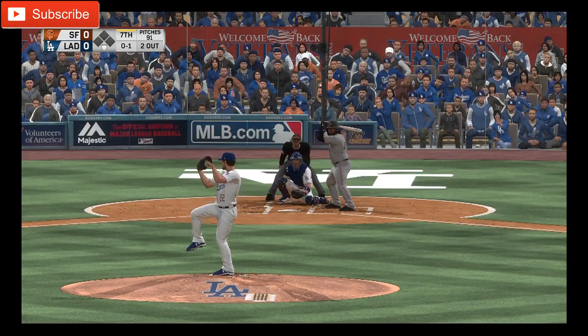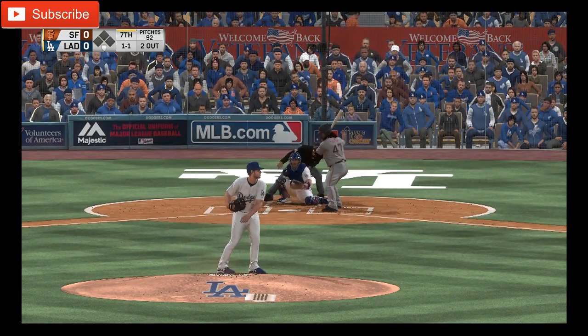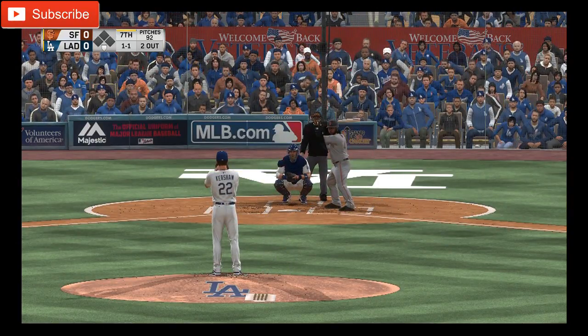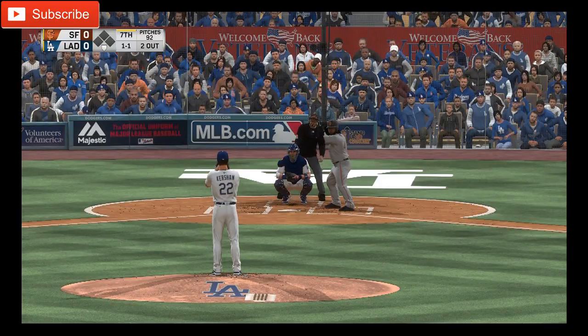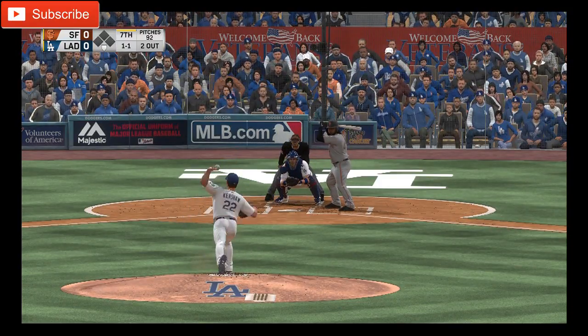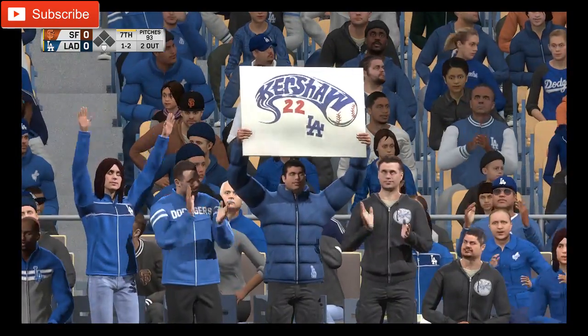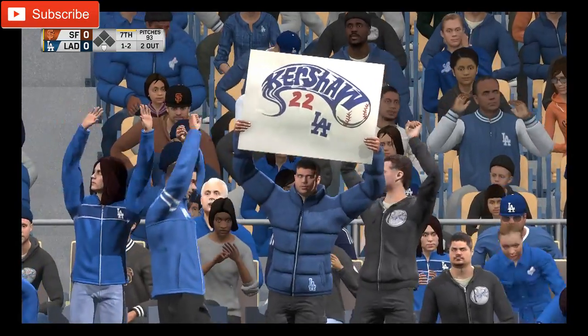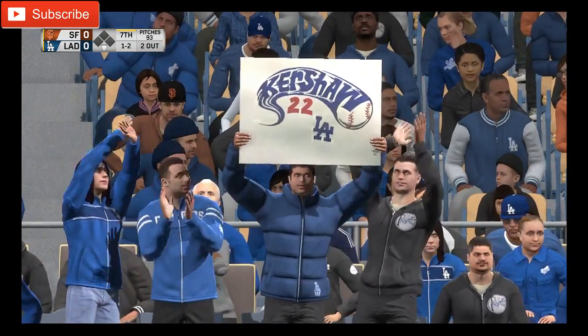Into the windup. Here comes the 0-1. Fastball misses in the dirt as he tried to get him to chase the low one. And that fastball's too much for him there. 1-2. Boy, he's been great in this one, and he's only 1 strike away from putting another 0 on the scoreboard.